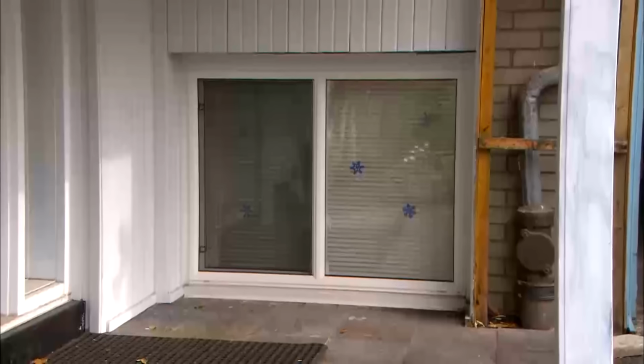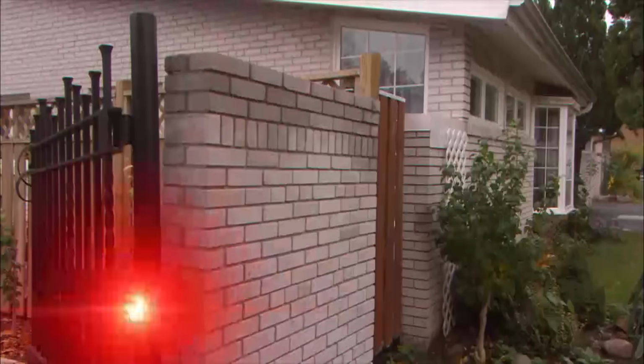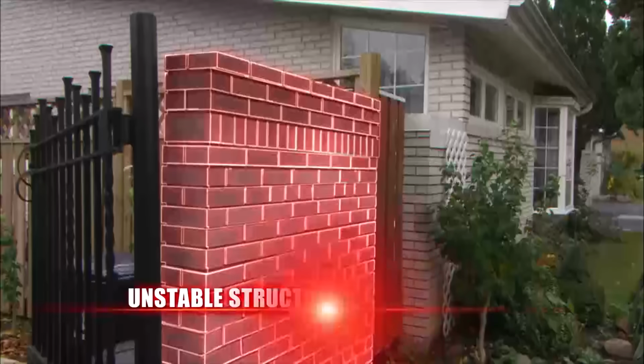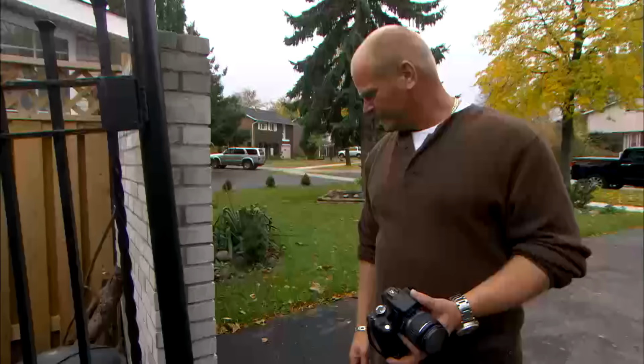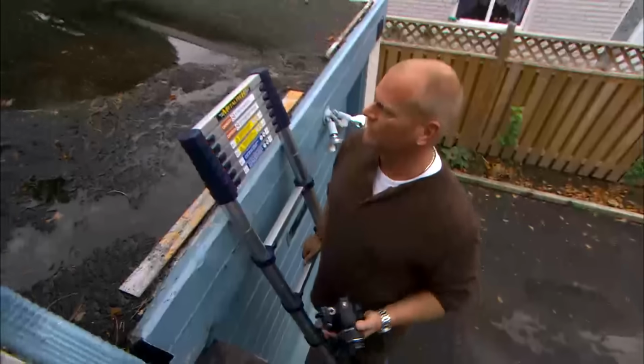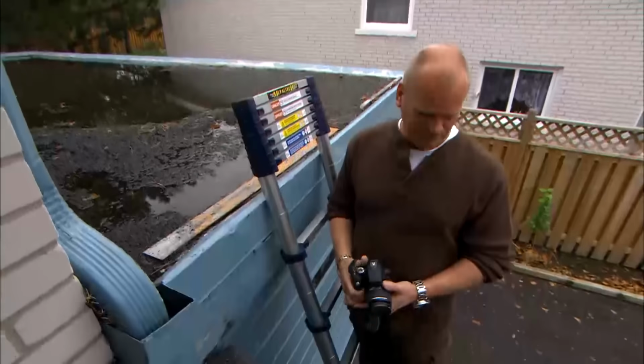Go figure. My God. The brick wall out front is leaning right out. Clearly we see it. Why? Well, there's nothing really holding it. It's on its own. Things I've got to fix. Let's look at this roof. Oh, isn't this beautiful? Let's start with this roof.